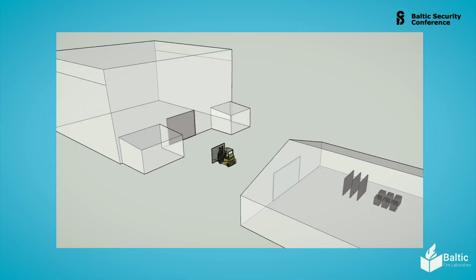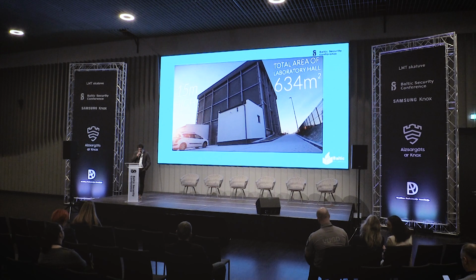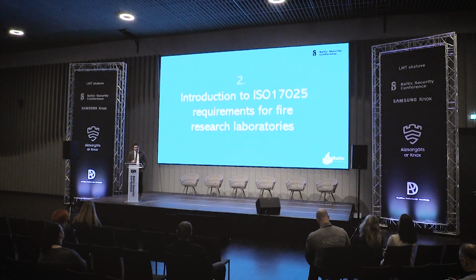Then we have a lot of transfer work with the materials for the fire testing, and a lot of preparation. This is the back of the laboratory, with the cleaning system. Because of the impact on the environment, we clean all the gases produced during the fire test, because there is a lot of smoke in this kind of testing. The laboratory floor area is 634 square meters with a 15-meter height.